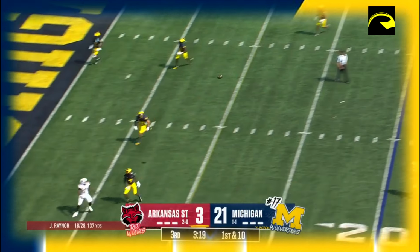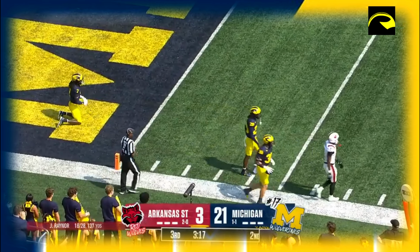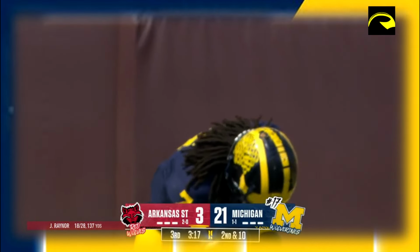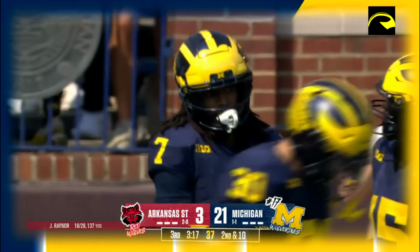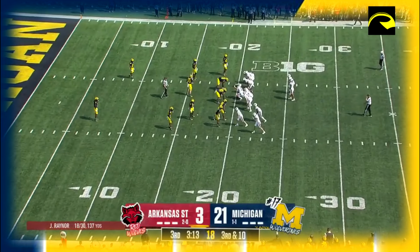Rayner throws left side looking for Rucker. It's broken up. Rucker was inside the 5. It was Makari Page, the safety, that came over and had the coverage. Stands to the right of the quarterback, Jalen Rayner.